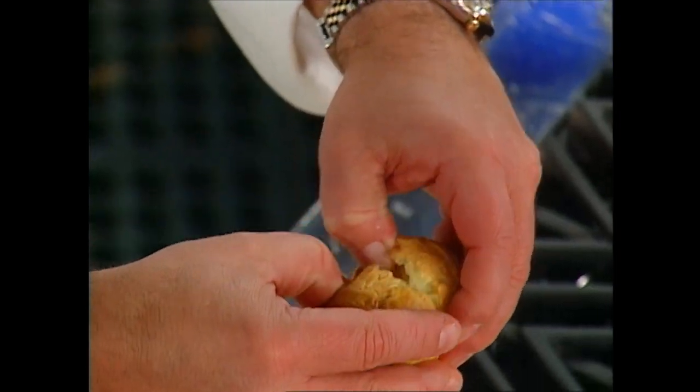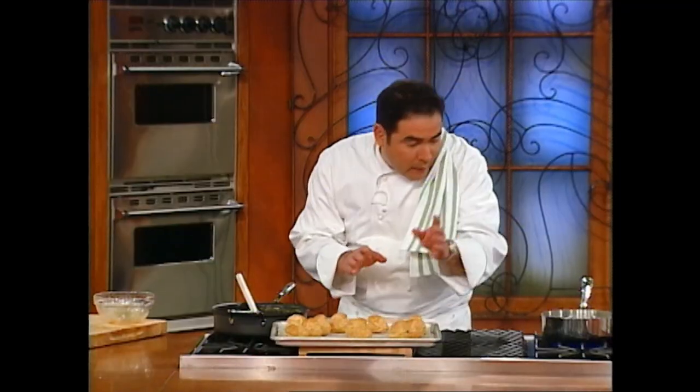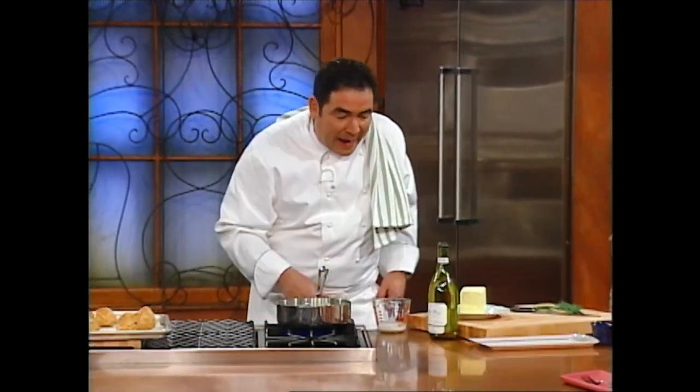So now we're going to let this cool. Remember I showed you, when you let them cool, they should be kind of dry on the inside. They don't want to be wet. See how these are not wet? They're not sheeny, okay? No problem. All right, look, this is reducing by halfway. I'm going to add a little cream to this, mount it with a little butter. When we come back, I'll show you what they look like. Stick around, we'll be right back.